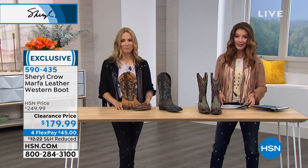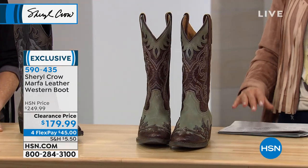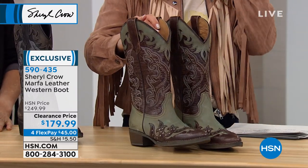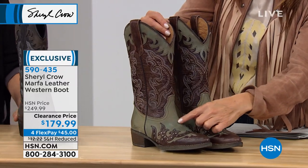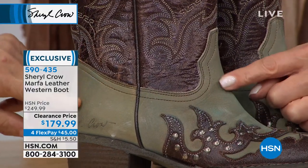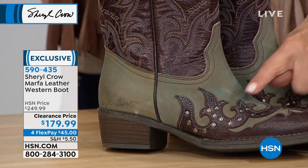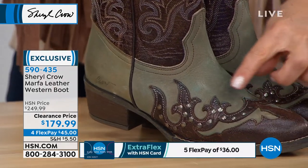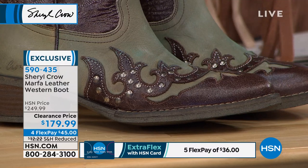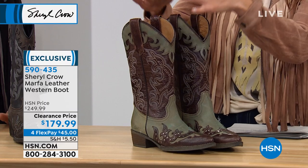This one is called the leather western boot. It's called the Marfa. And the Marfa is available in mostly two colors. One is what we're calling brown turquoise. Look at how awesome this is. How would you describe this green? It's sort of like a jade green, kind of a sage green. I think sage is good. It's very serene. And then look at the incredible amount of the applique, the stud detail, the embroidery work. It is your classic Western American style. This is on clearance for $70 off a regular price. So a really big deal.